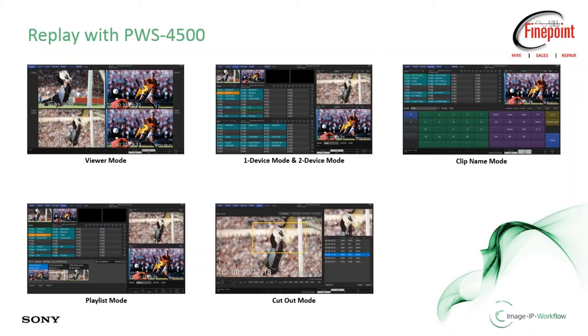Once you've registered your clips, you can then create a playlist and you can drag and drop clips from your library into your playlist viewer, and you can see thumbnails of them being imported. This works with the touchscreen as well, so you drag a clip across and insert it wherever you want, just by your fingers on the touchscreen.